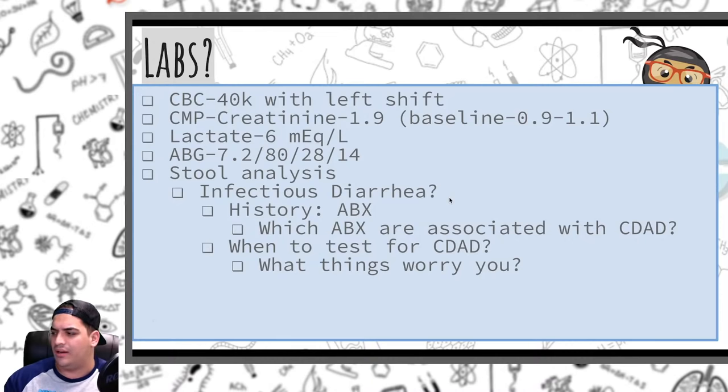What does that mean? If I have a creatinine of 1.9 and their baseline is 0.9 to 1.1, what do you guys consider that? Okay, while you guys are going through that, tell me what you think. Lactate 6. Normal is less than 2, so I got their lactate bump. ABG, 7.2, so acidotic. O2, 80.